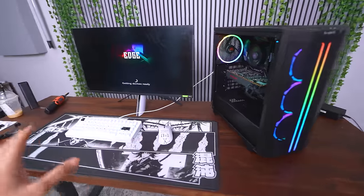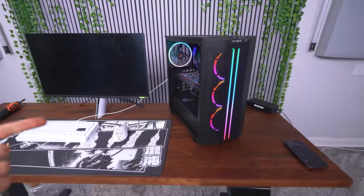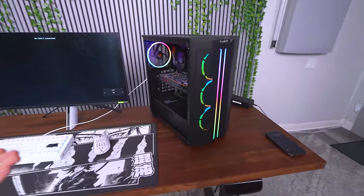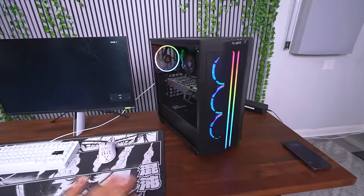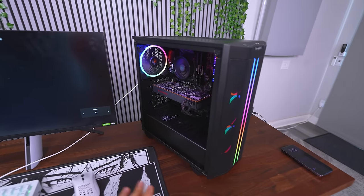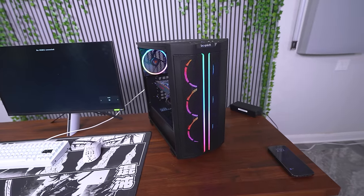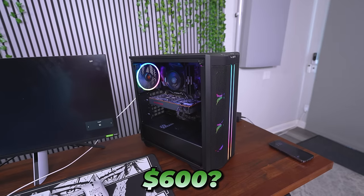For all the experienced PC flippers watching, I'm curious, what do you guys mark up the price of the PC before you sell it? Do you just do a set percentage, like 10% more or 20% more, or is it a flat rate? Whatever it is, let me know in the comment section because I can take all the advice I can get. I spent $380 for this. I think I could possibly sell it for $600. I don't know, I'll have to do some math.